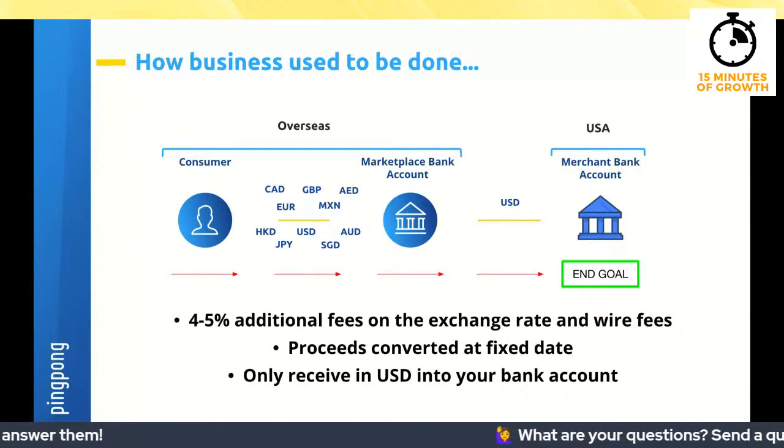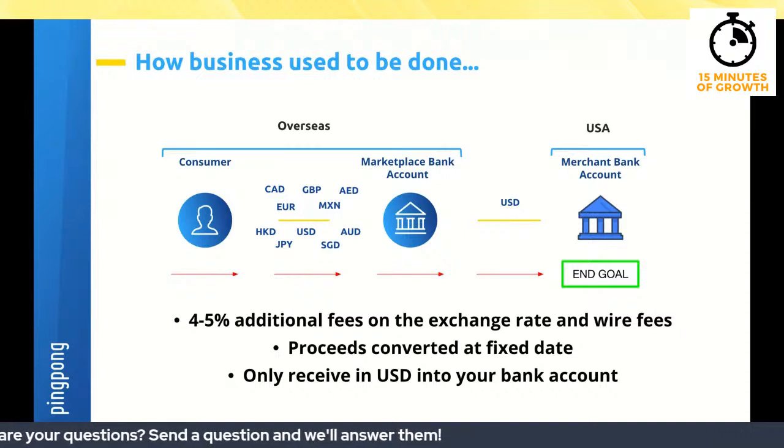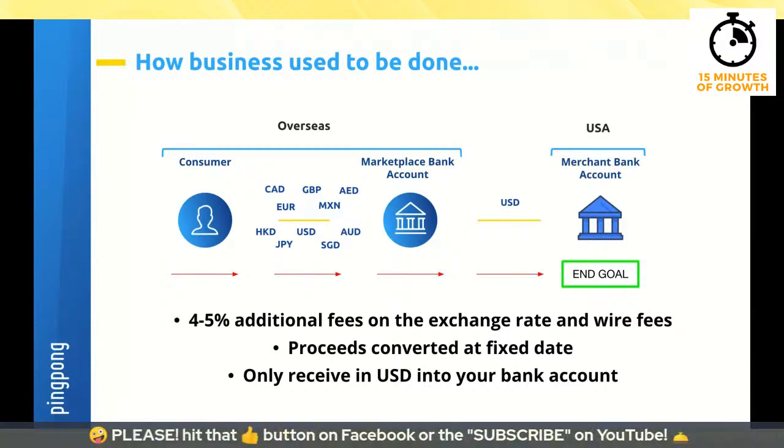But this isn't always so obvious, like what ways you can save money. Amazon has their baked in fees. They have their storage fees, so on and so forth, their referral fees. But there are ways that you can actually have impact on your own fees and save money there. So it's super important, what we're going to talk about today.